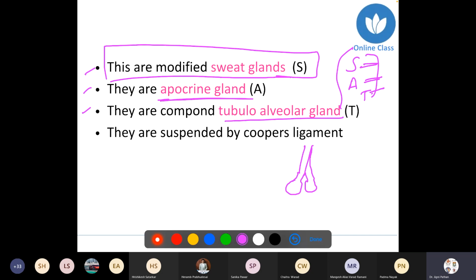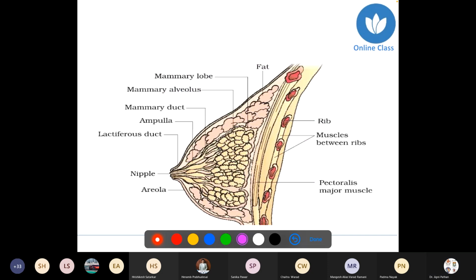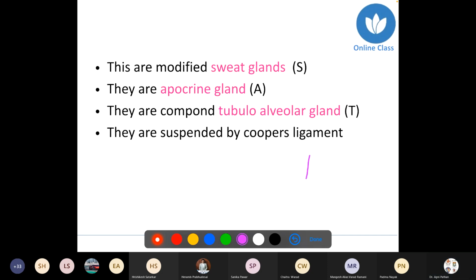Right, my dear students? Now, when we talk about the mammary gland, see here. Let me draw it for you. If we talk about the mammary gland, what is Cooper's ligament? You know that mammary glands are suspended with the help of ligaments. Those ligaments are called Cooper's ligament. Clear?